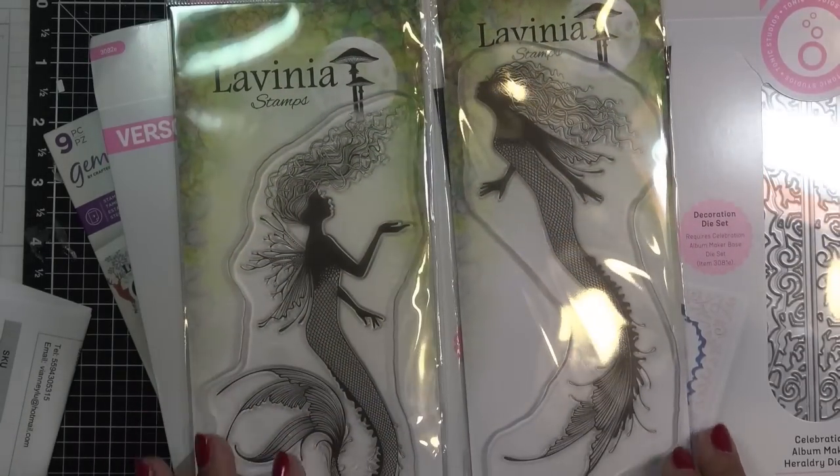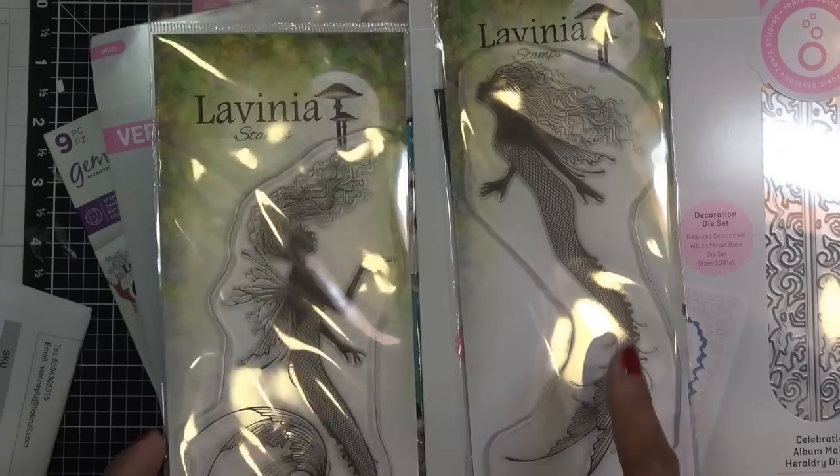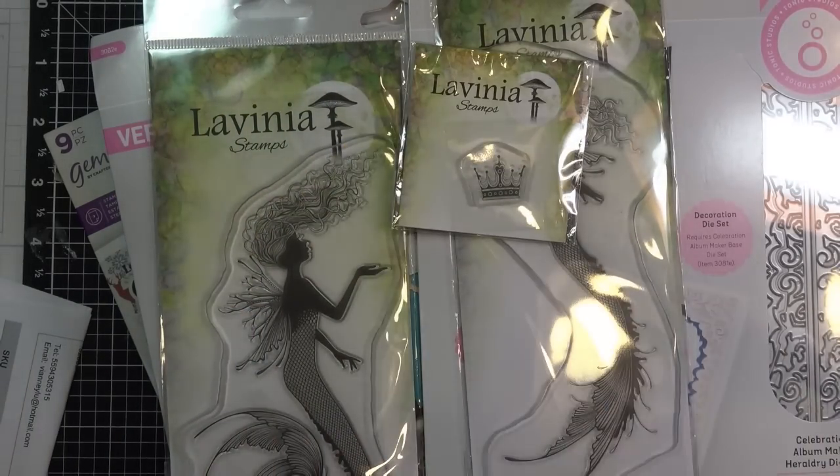Look at that. Oh, my gosh, so pretty. So this one is Althea, and this is Zealoth. And then I have a little crown, and these were only like $1. Even without the discount, they were like $1 something, the small stamps like that.